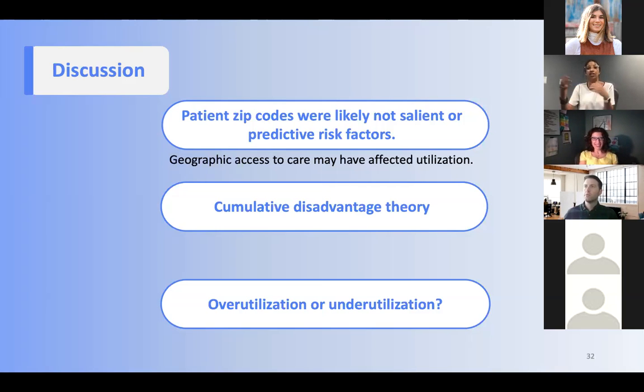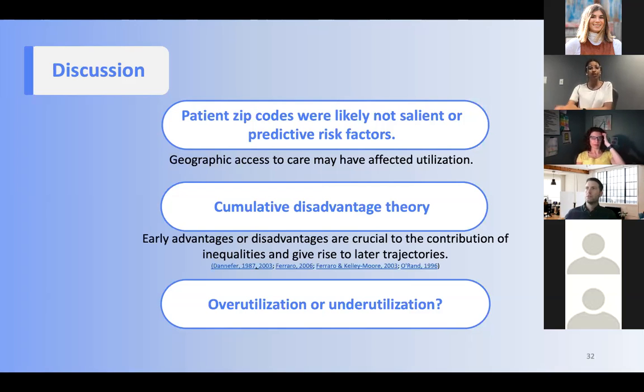Additionally, white patients actually made up a large portion of the low to moderate risk group, and they had very high rates of utilization. Second, cumulative disadvantage theory. This theory states that early advantages or disadvantages are crucial to the contribution of inequalities and give rise to later trajectories. So race and ethnicity and zip code are both early risk factors with the potential to shape long-term outcomes. And the effects of these factors accumulate over time and over the lifespan. So this may increase differentiation and compound risk for certain demographics.